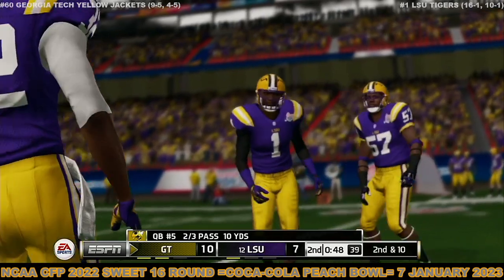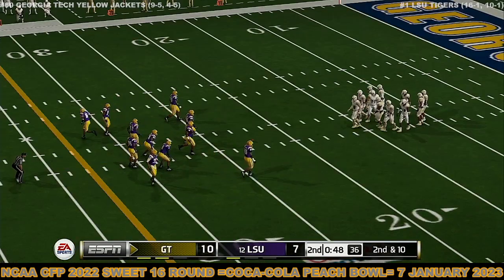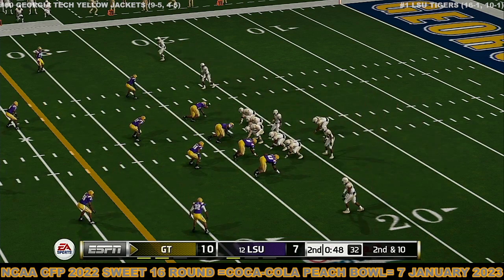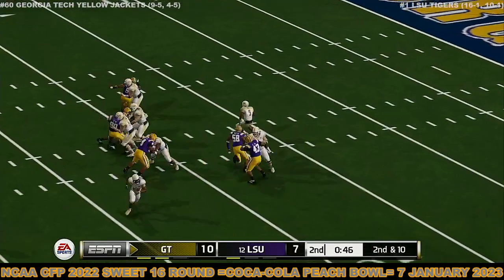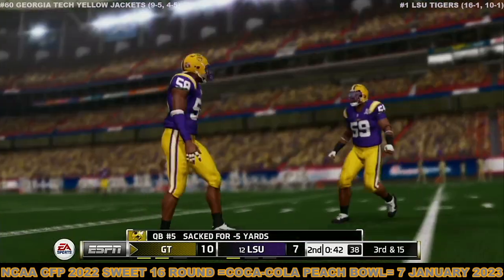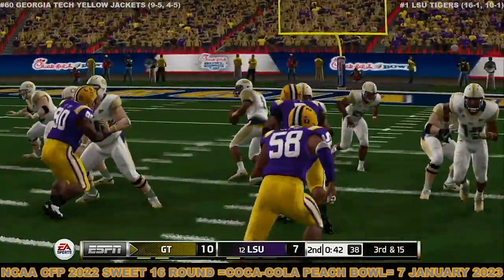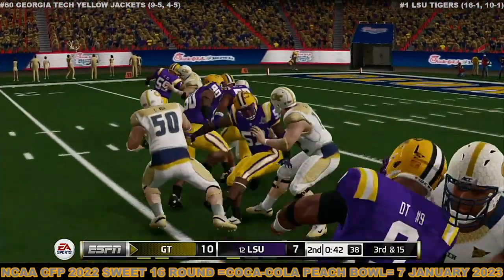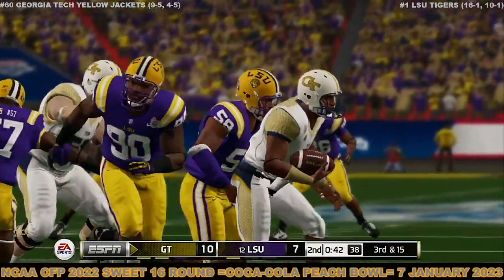Incomplete, trying to get it to his receiver. Second down, 10 to go. Ball on the 23-yard line. He scrambled. They'll make the sack. As an offensive line, you've got to do a better job as a group at communicating. Defense brought pressure. That time, they did not do a good job of picking up the linebackers. The linebacker was able to come up with the sack.